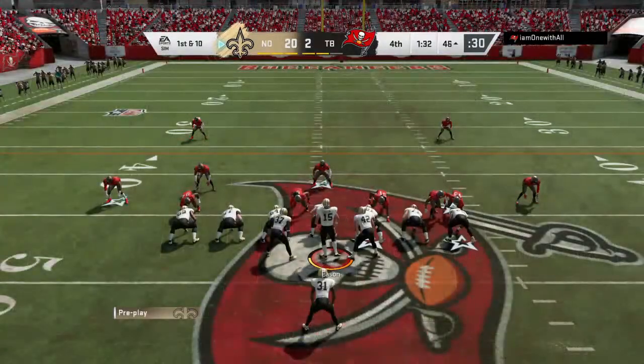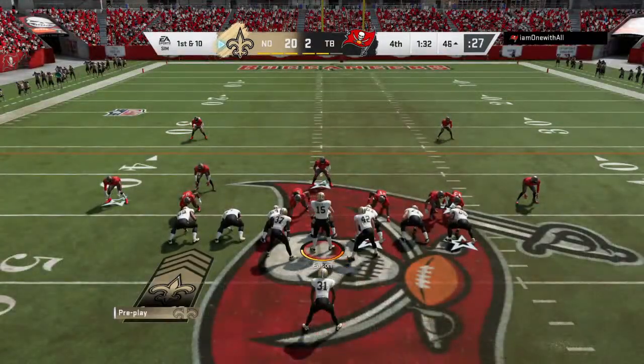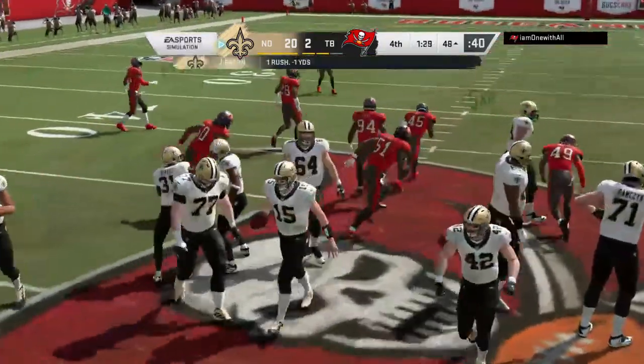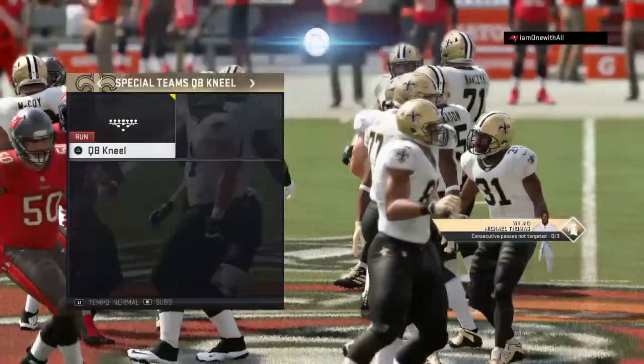Come on, set. 90 Wolf. Watch the screen. Watch the screen. Now. The defense can stop it twice more as they take a knee here.